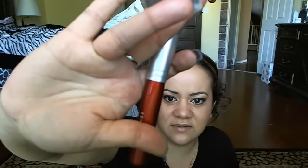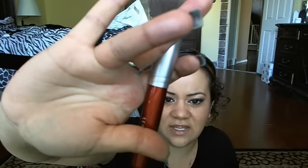And I'll just even put a little bit right here. You can't see it. It's not even powdery. That sounds ridiculous because obviously it's a powder, but it's not that powdery, cakey kind of powder that you get from most powder products. So I'll do that, and I really, really like this.